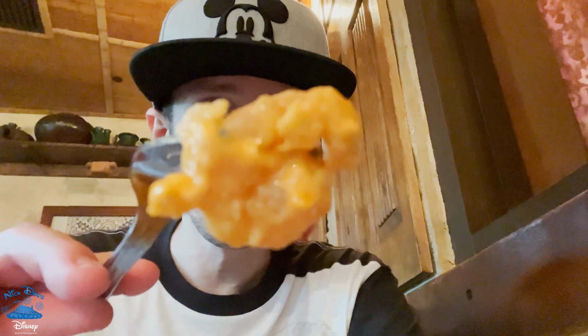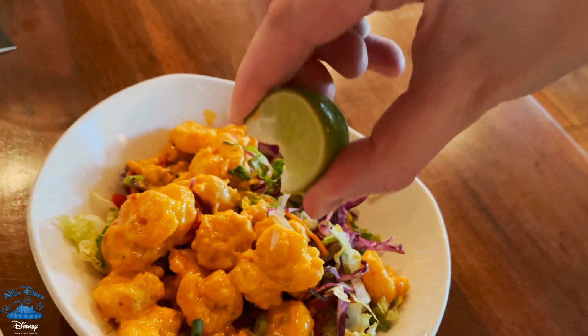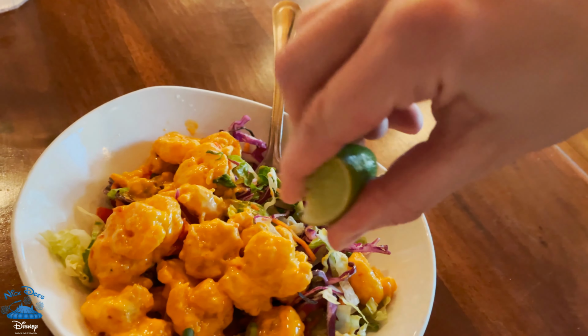Very nice. See that? Where's my camera? There you go. I'm going the wrong way. Look at that shrimp. It looks orange. Orange, you think, is very spicy, and it's definitely got a kick to it. Gonna give it that squeeze of lime on there. Get on that lime. So it is super good.